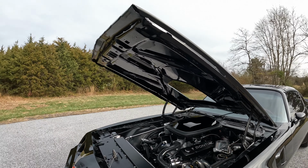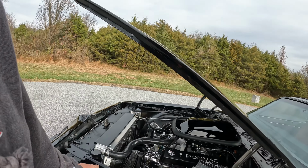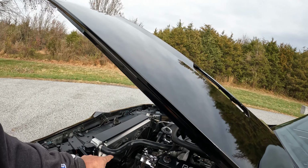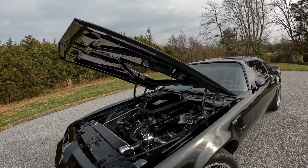Did that, resealed the transmission. It had a bunch of leaks: tail shaft, old trans pan, selector seal was leaking, so fixed all that up. Did a Griffin big radiator, dual Spal fans. I think they're 14-inch fans, big fans. Thing runs really good, really cool.